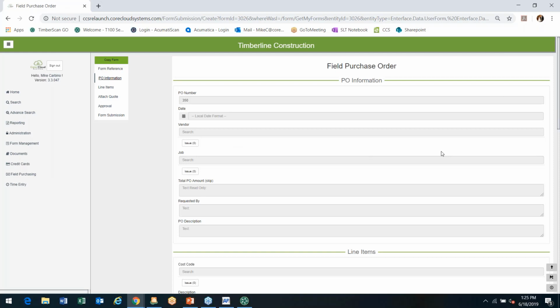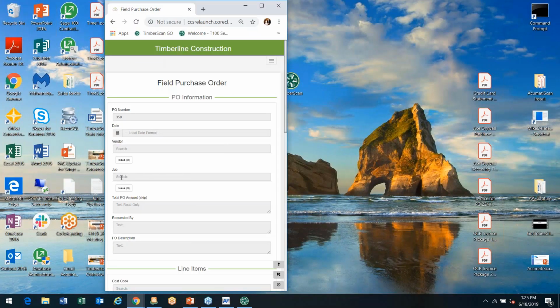I could do this on the fly. I could be filling out the information, but what's nice about the way that the mobile purchasing solution works is that with Core Cloud, this can be done in any mobile environment. So I don't have to be sitting at my desktop to fill this out. I could actually be working on my mobile phone, for example. I'm filling out the information.